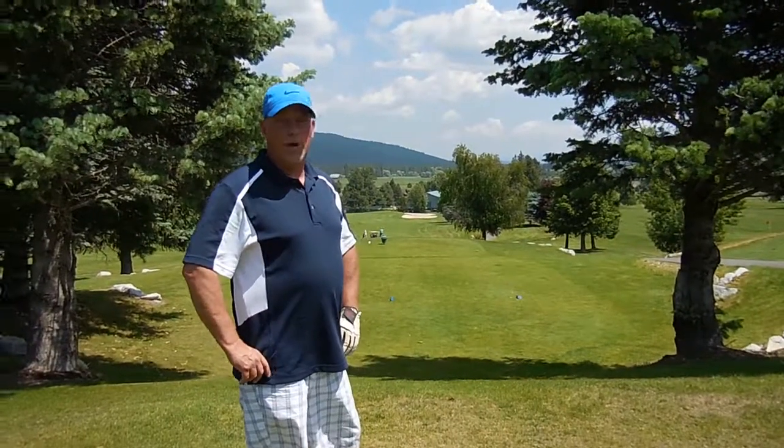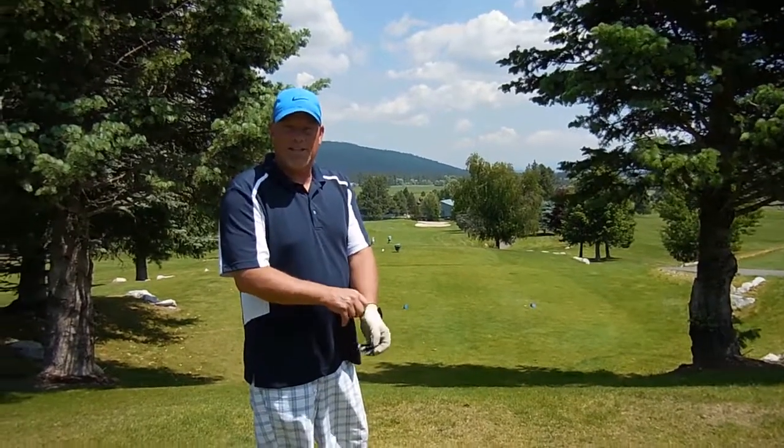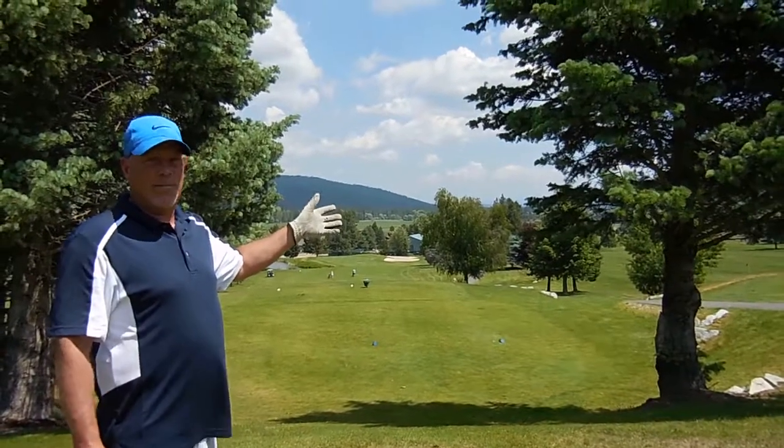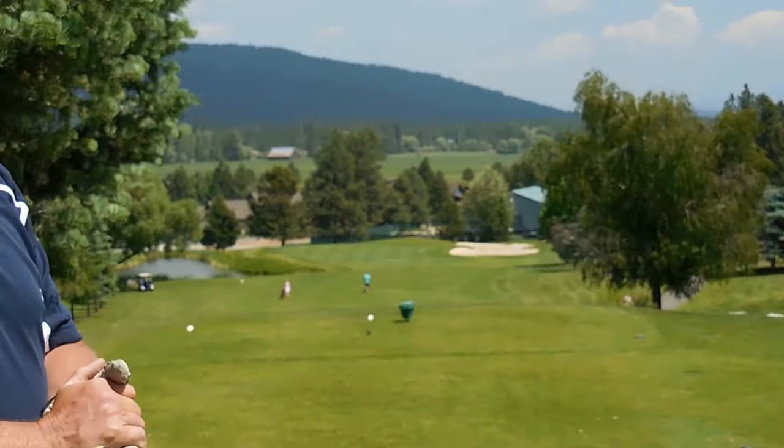Okay, here we are, hole number 8. They call this one Descension. You're definitely on an elevated tee box hitting down towards the green. You can see on the right-hand side there is a really big sand trap, and on the left-hand side is a water hazard. So you got to be pretty accurate with your drive.